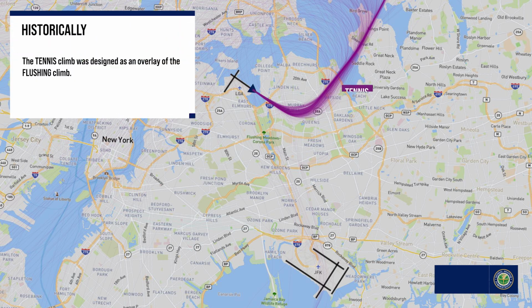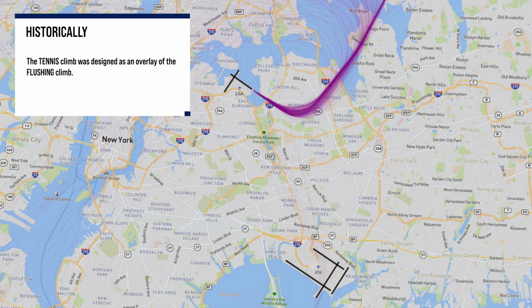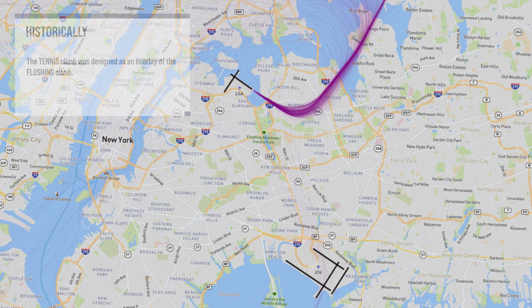Historically, the TNNIS Climb was designed as an overlay of the Flushing Climb, which allowed aircraft to depart LaGuardia using runway 13, while JFK arrivals were landing runway 13 using the ILS. The original TNNIS overlay was used in the same manner as the Flushing Climb.